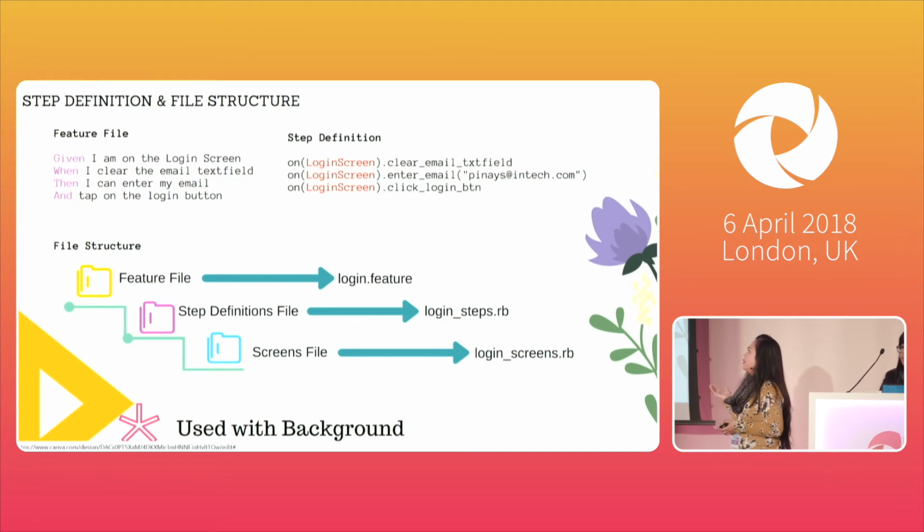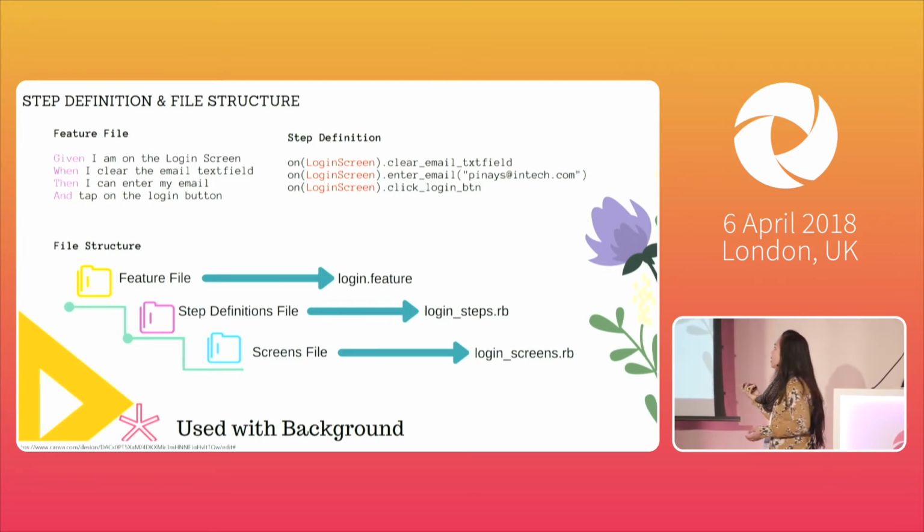For us, the benefit of this was for those that are non-technical, they're able to see what we are testing, what screens are being run, what steps are being done, so that they don't just have to go through the feature file level. They can go under the hood and see the step definition and know exactly what screen is being run and what's being tested.